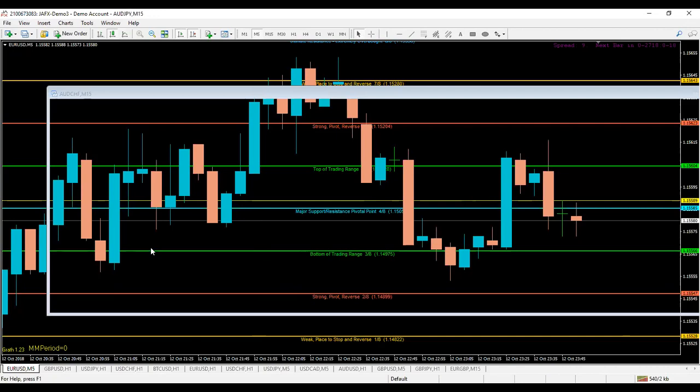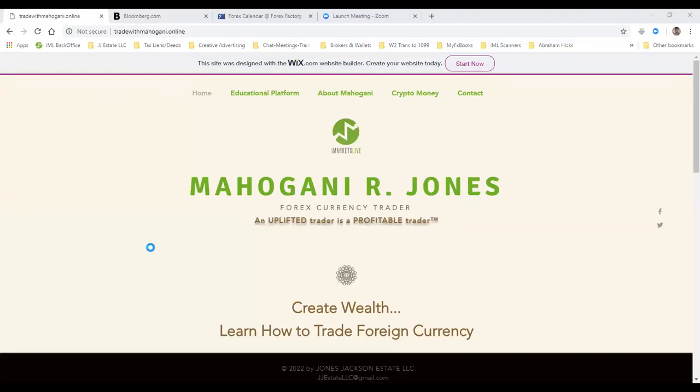If you see what's on my screen, those are called pivots. You can always go to my website, tradewithmahogany.online, to talk to me or send me an email if you want to learn how to do that. I have another mentor who taught me how to do that, and I actually made 400 pips in about 4 weeks of testing out this strategy. So not 400 pips over 4 weeks, but by 4 weeks, I was averaging 400 pips. I actually use that to do my confirmations.